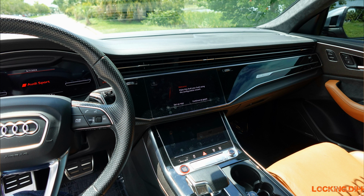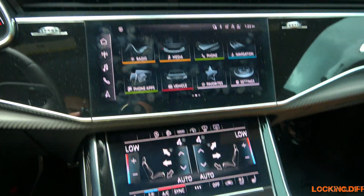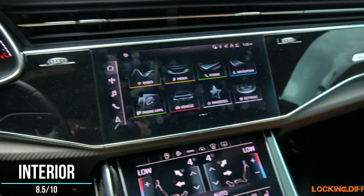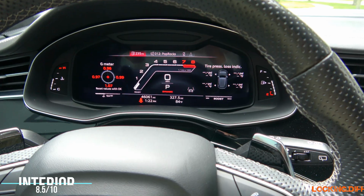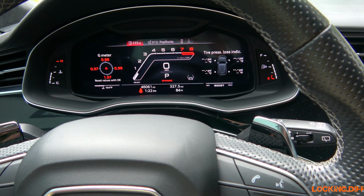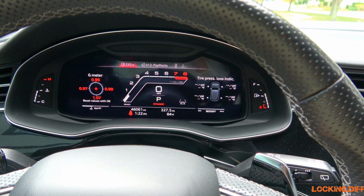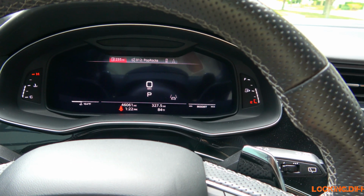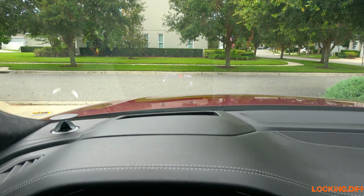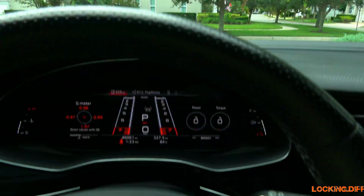You don't have all this crazy Lamborghini Urus switchgear over here. It's just a more concise, cleaner, smoother looking center console. This cluster over here, it's very traditional, very simple Audi. It's a bit more RS-ified if you look at these gauges, and you can make the gauges look like this as well, or like that. And then you've also got, let's see if you can see that. There, you've got the heads-up display that appears as well when you hit the RS mode.